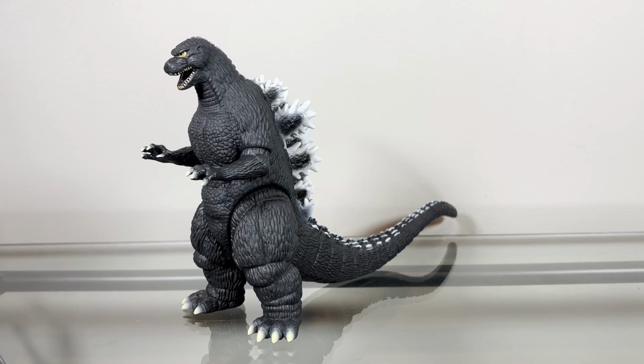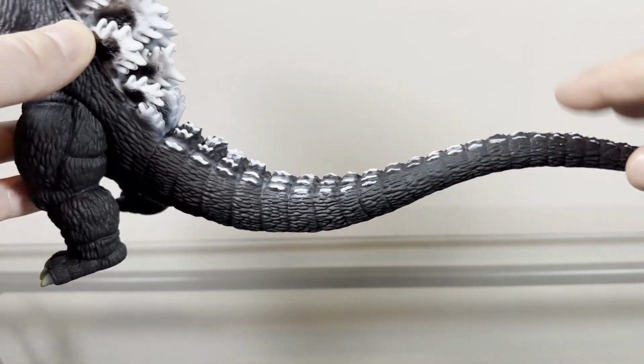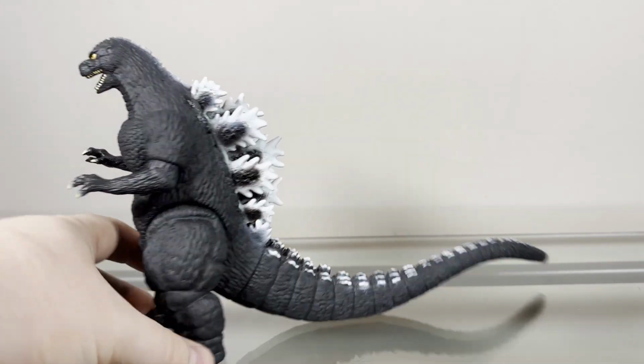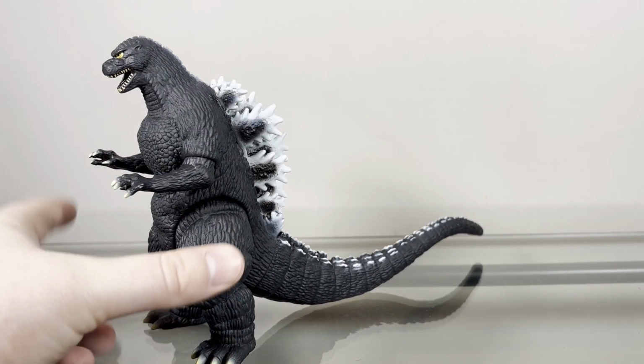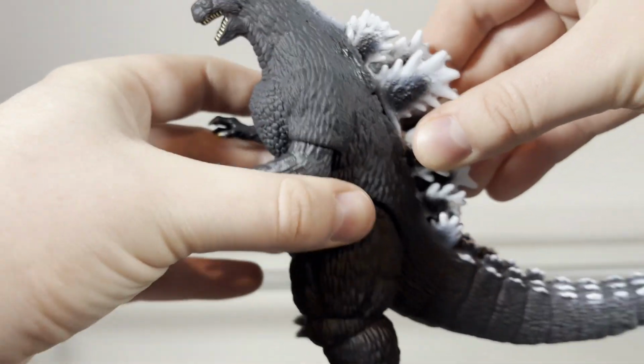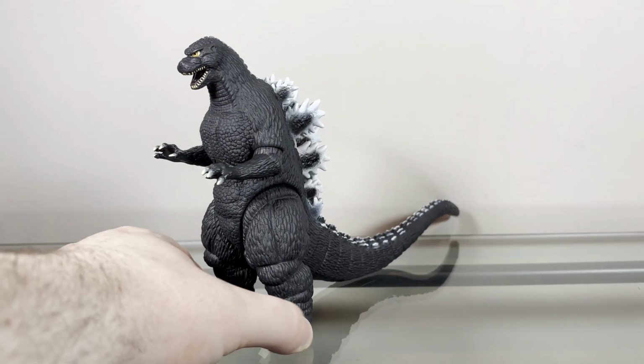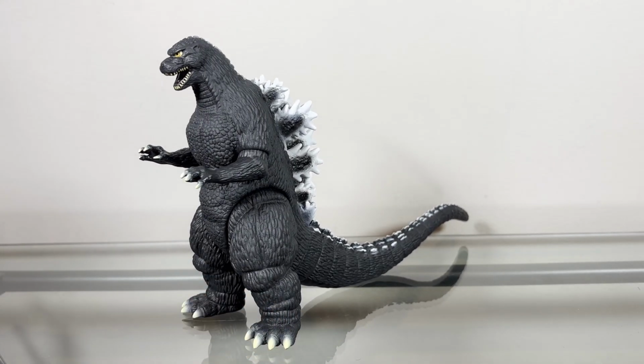And overall, I think the painting looks really nice. Again, some of these bits here look a little sloppy, but the fact that they actually tried this is really cool. Well, that, and I'm not a big fan of the glue stain here, but overall, the painting on this figure is actually very nice. So the painting here, I'd say, definitely gets a pass.